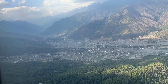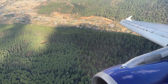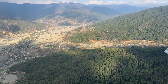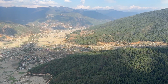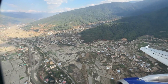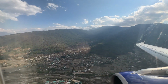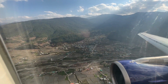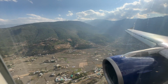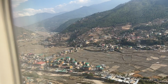All of these factors present a very unique challenge, which was one of the things I was most excited for as a passenger, as you can see us here flying through the canyons towards the runway. And as we make this one final S-turn, you can actually see the runway there just to the left of the screen.